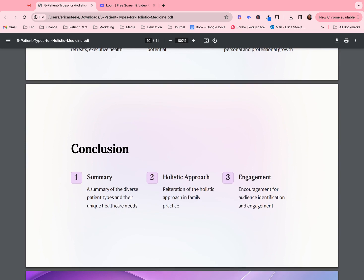So sorry about the slide again, but all right. So the last part we'll talk about before we wrap up is these are the diverse patient populations that I've worked with, at least the ones that I find that I have the most benefit to reach and help, and who I enjoy helping, right?